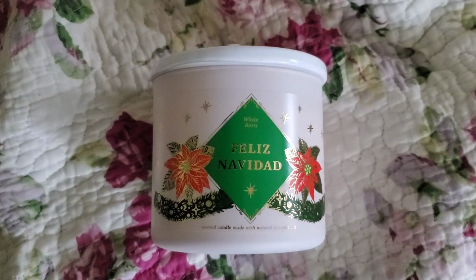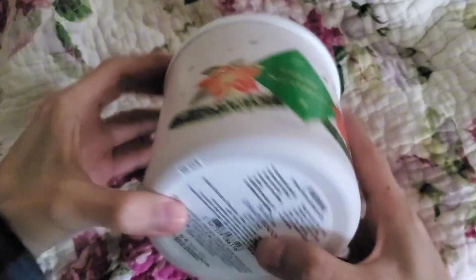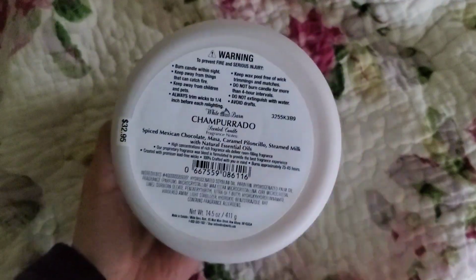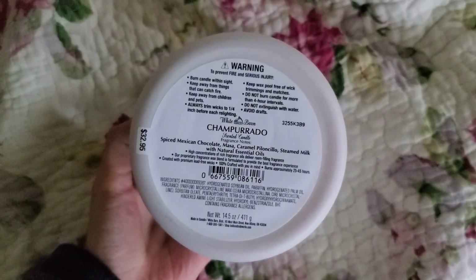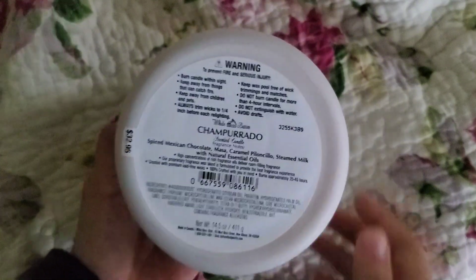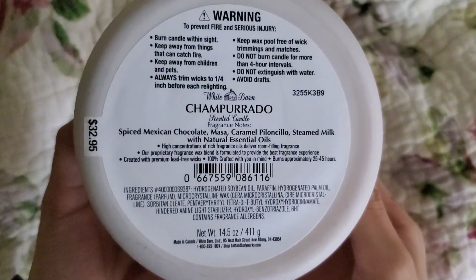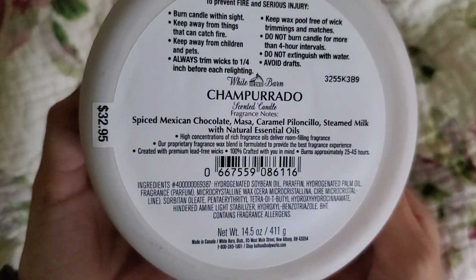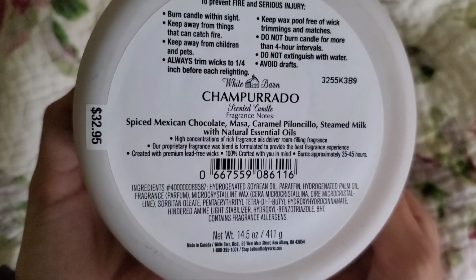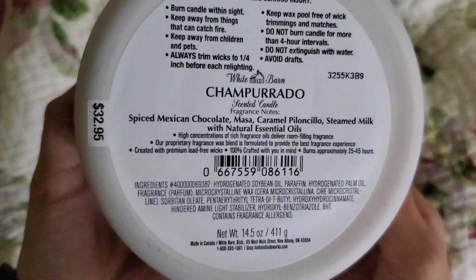It could be different depending on how your family, household, or the places you frequent make it. But anyways, I really love the packaging. It's one of those candles that retails at $32.95. So let me show you the bottom. There it is. I don't know if these will be around because typically the more expensive lids tend to sell out. But right here, there's a scent, Champurrado. Scent notes are spiced Mexican chocolate, masa, caramel, piloncillo, steamed milk.